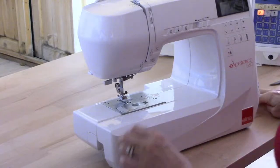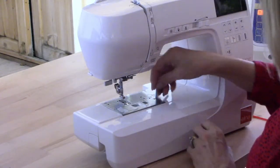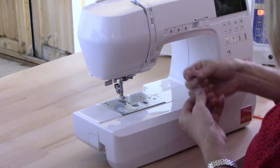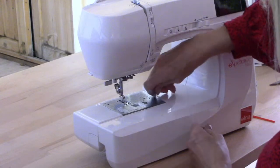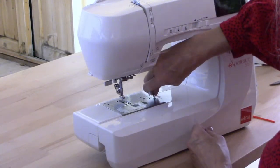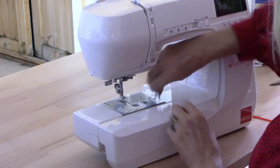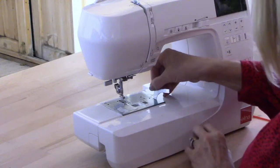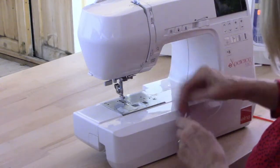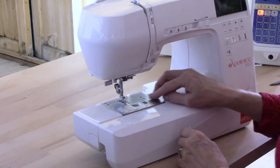So let's have a look at this. I'll take the foot off just so I can get to it better. When you undo these screws, put them somewhere safe, because you don't get spares with your machines normally. Oh, that's on tight. Okay, so we'll take these out. Come on. Okay. And again, make sure.